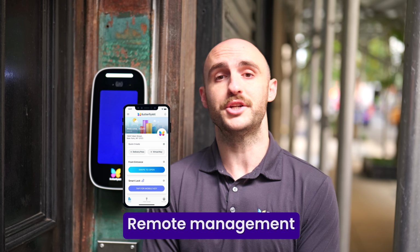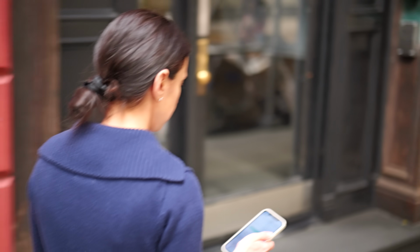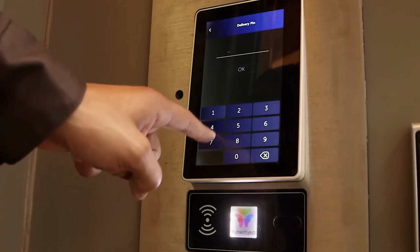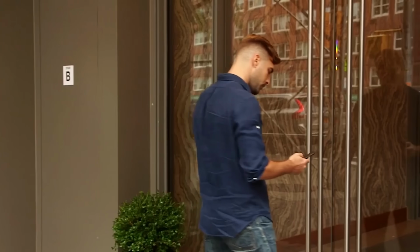The ButterflyMX mobile app allows residents to remotely manage access, whether they're at home or away. Through the app, residents can unlock doors, send visitor passes for delivery personnel and service providers, and other trusted guests.